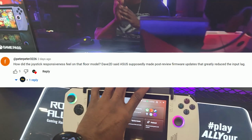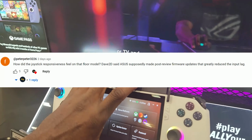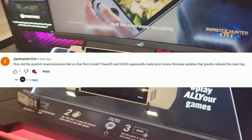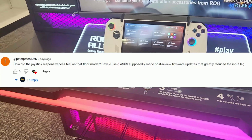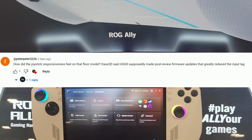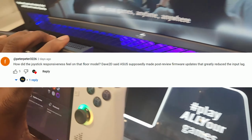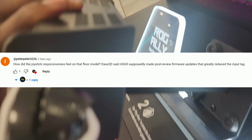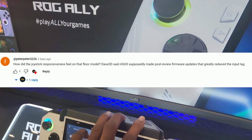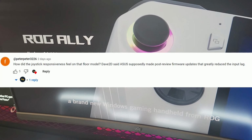So the first question is from Peter. He said, how did the joystick responsiveness feel on the floor model? A2D said ASUS supposedly made post-review firmware updates that greatly reduced the input lag. Now, great question. It's hard to say if this device was updated. That device was put on the floor when I came to test it out that day, so it might be an old firmware, but I would have to say when it comes to the joystick responsiveness, it did feel loose.